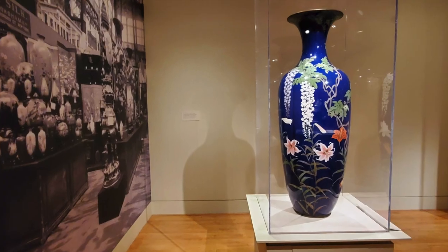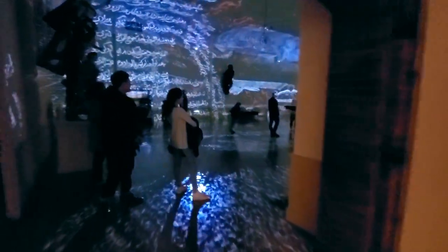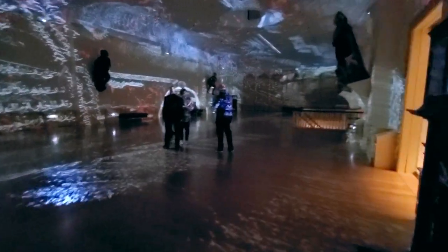This next piece of art is very interactive. It is called Figurehead 2.0 by Charles Sanderson.